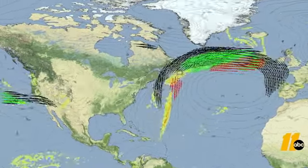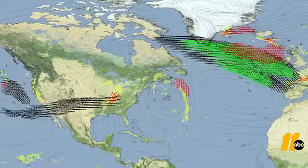Remember that we are now in the throes of beginning to see the effects of global warming, and it is having an effect. And we'll see more and more severe turbulence at times that we are unable to avoid.